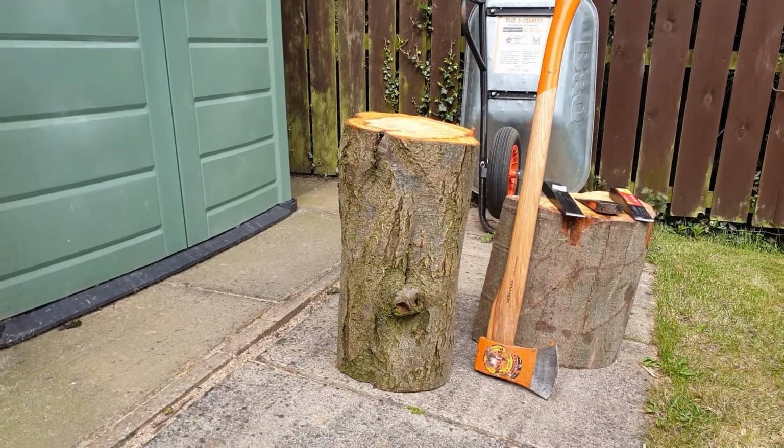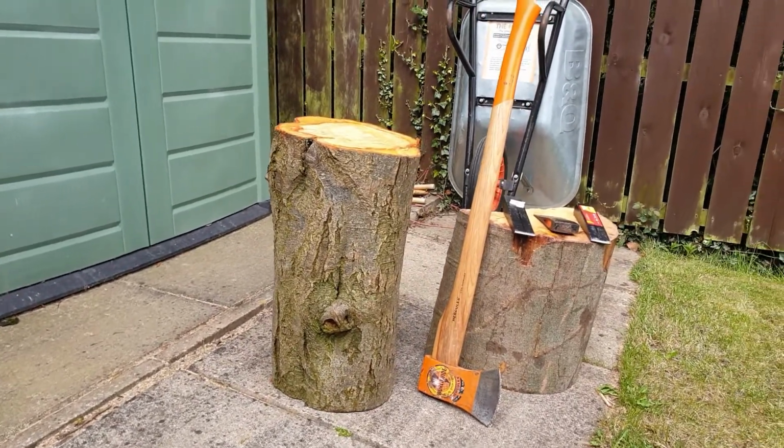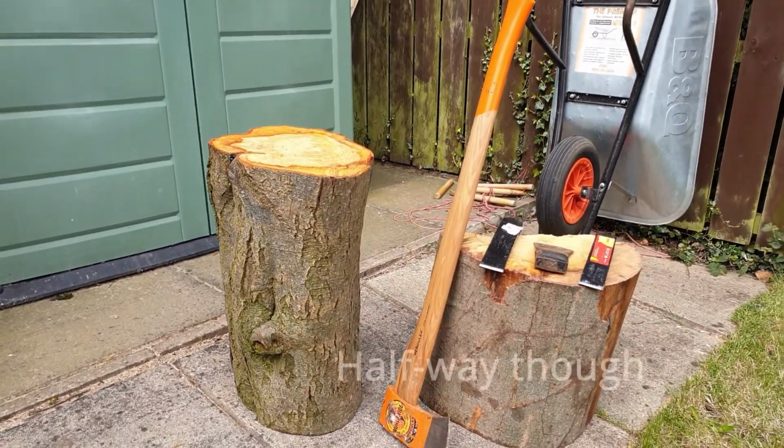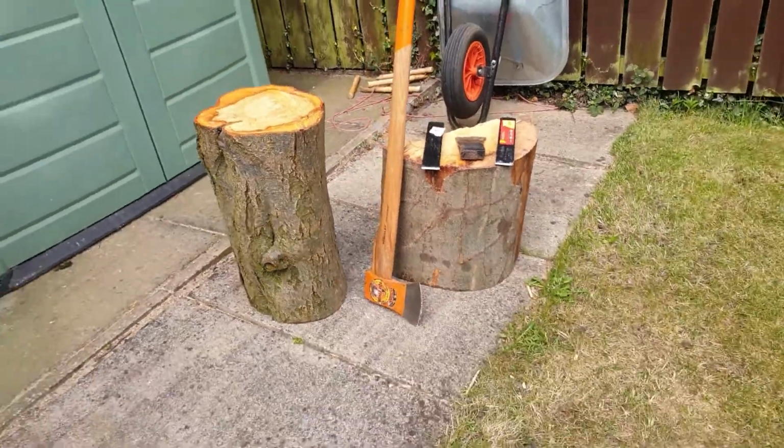For this video, I'm going to use the larger of the logs. The spalted beech, half of it has already been processed, and towards the end of this video, I'll show the results of that.